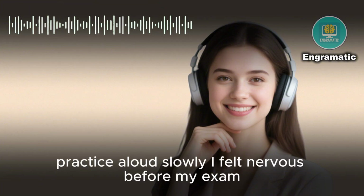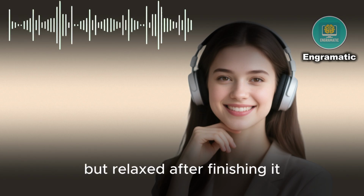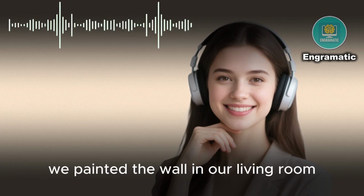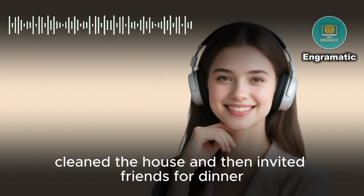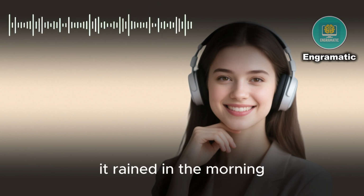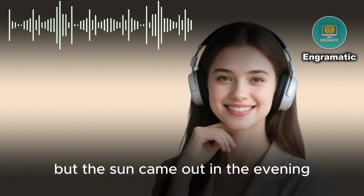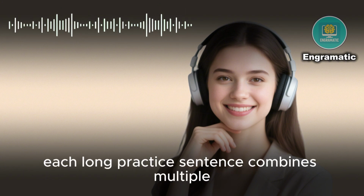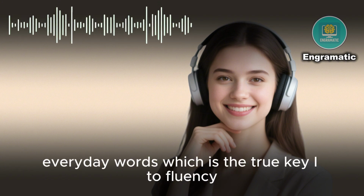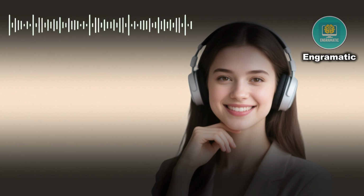Practice aloud slowly. I felt nervous before my exam, but relaxed after finishing it. We painted the wall in our living room, cleaned the house, and then invited friends for dinner. It rained in the morning, but the sun came out in the evening, so we went for a walk. Each long practice sentence combines multiple everyday words, which is the true key to fluency.